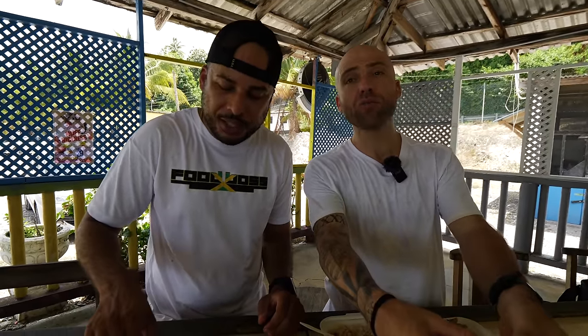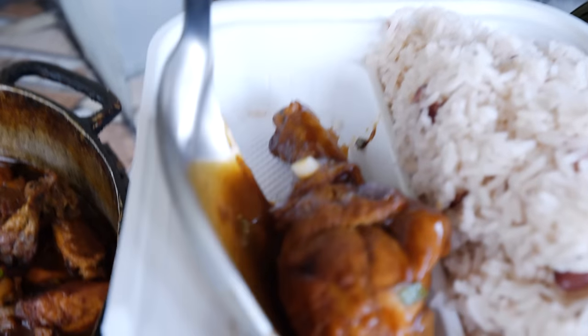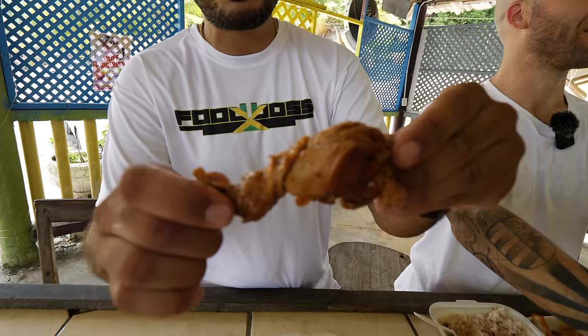And this is village chicken? No, not village chicken. Homestyle. But when I grew up, we used to call it frigazee. Fry it down first for sealing the flavor and then stew it down after.